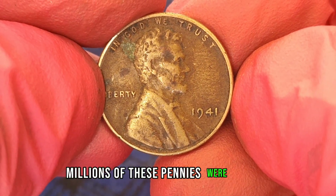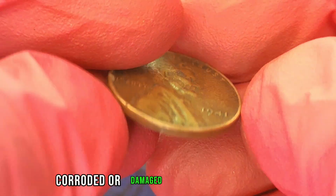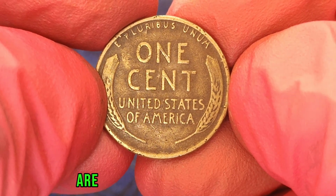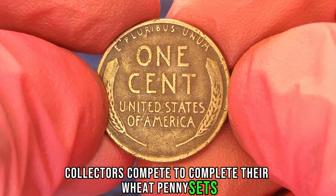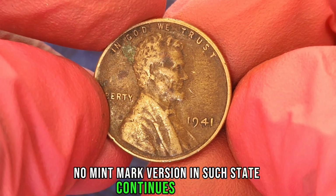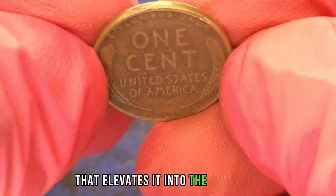When it comes to rarity, condition is king. Millions of these pennies were indeed minted, but how many have survived in well-preserved condition? Over the decades, most have been lost, corroded, or damaged through circulation. Very fine condition coins, meaning those that show moderate wear but maintain sharp features, are becoming increasingly scarce. As collectors compete to complete their wheat penny sets with higher-grade examples, the demand for coins like the 1941 no-mint mark version in such state continues to grow. It is this combination of relative scarcity in higher grades and historical value that elevates it into the spotlight of numismatic collecting.